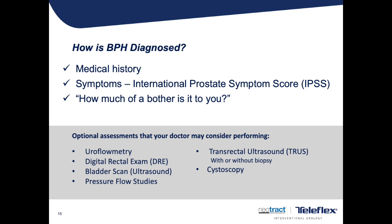There are other studies though that we do along the way that are targeted specifically to look at the exact dimensions of the prostate, that look at the size of the prostate and the shape of the prostate. So these two that you see over here to the right, the transrectal ultrasound and the cystoscopy, are how we tend to make those decisions.